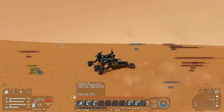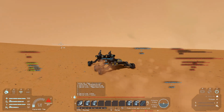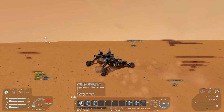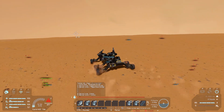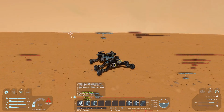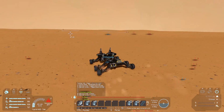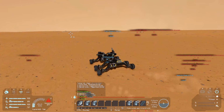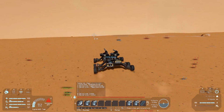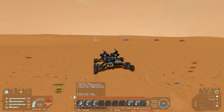Is that... It looks like NATO ammo container shipment, but it's nigh impossible to actually read it because of the color of the text, which I don't really understand why it's brown. But yeah, it's the NATO ammo containers. So it's the normal turret ammo.